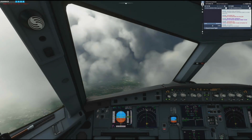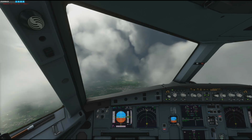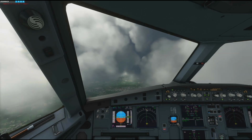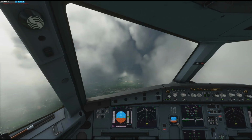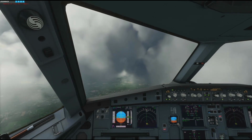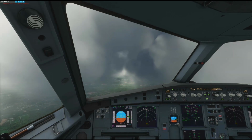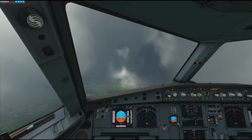Continue to final 6. Localizer start green, check. On final 19. Continue approach. Glide slope green, check. 190. Continue approach. Gear down.